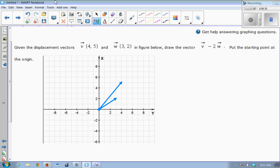Okay, so we have v is 4, 5, so that's over 4, up 5, that's v. And w is 3, 2. So v minus 2w. First, I'm going to think of that as v plus negative 2w, because I know how to add vectors. It's easier than subtracting.